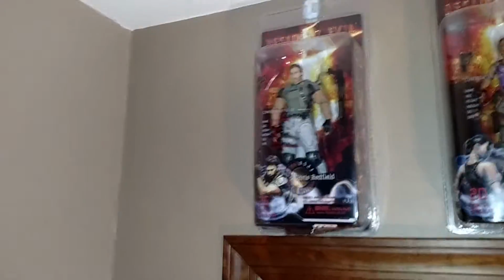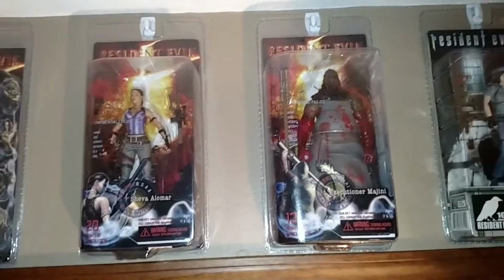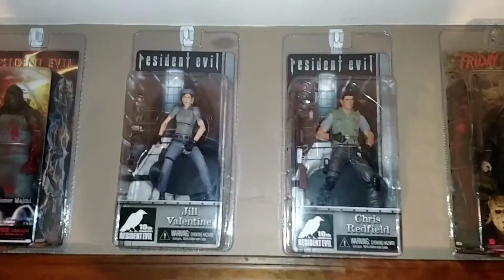As we come over here, I am a fan of Resident Evil, so we have our Resident Evil 5 figures. We have Chris Redfield, Sheva Alomar, and the Executioner Majini. I do not have the entire 10th anniversary line, but since the main characters are Chris and Jill, I do have both of them. Chris Redfield and Jill Valentine.